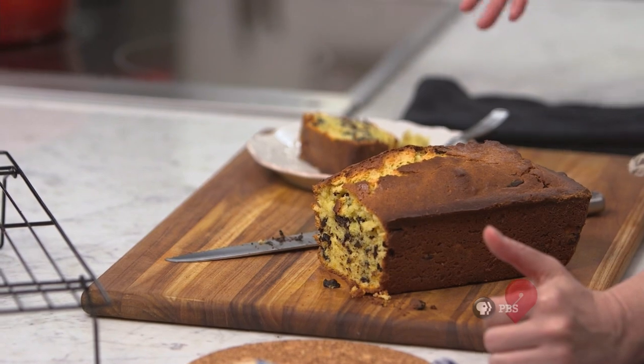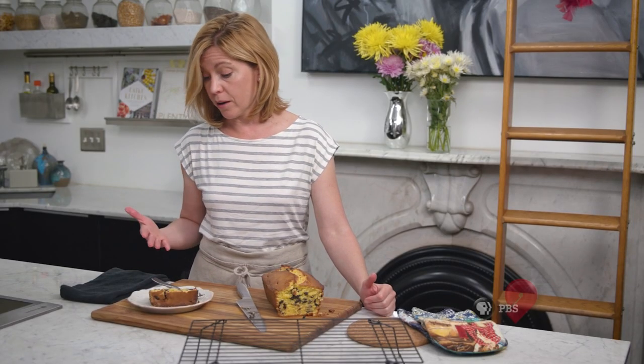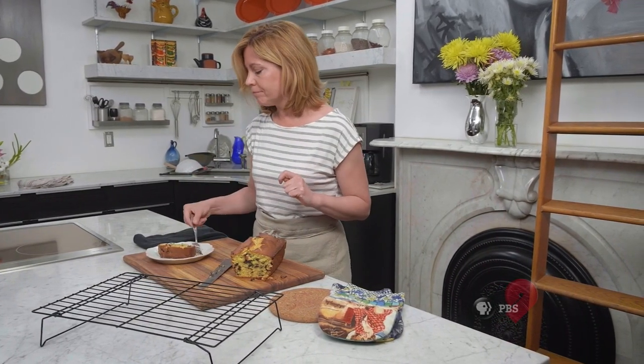The orange flavor has spread throughout the entire batter. The scent is wonderful, but the flavor is even better. And having that dark chocolate, the little hits of it inside of the cake, delicious. So I will be baking cakes with yogurt from here on out.